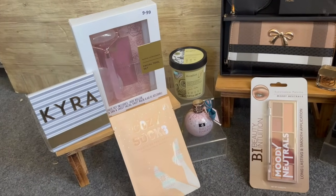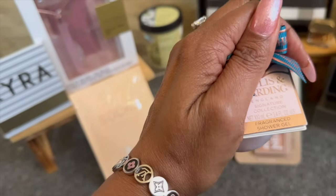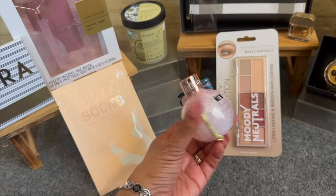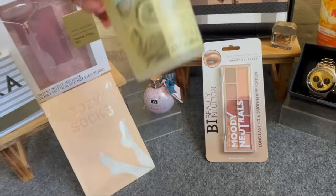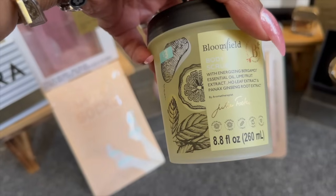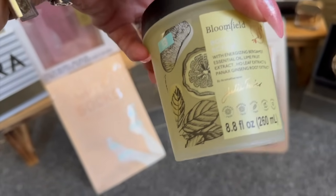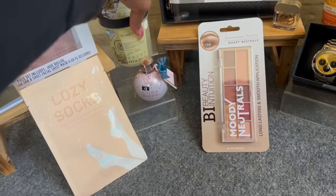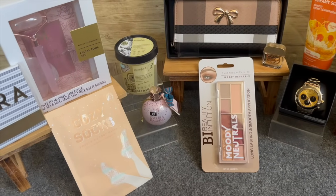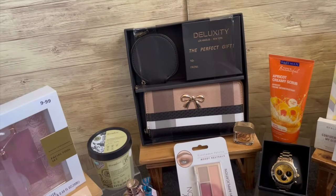Okay, and then we have the Bailey's and Harding body wash for you guys, and this is the Signature Collection. It's a fragrance shower gel. I thought this was so pretty, perfect for these wintry months. And then I'm also including the Bloomfield body scrub with energizing bergamot essential oil, lime fruit extract, whole leaf extract, and Panax ginseng root extract. It's by Julie Foster, aromatherapist. And then we have the Beauty Intuition Moody Neutrals, long-lasting and smooth application eyeshadows. Look at this Deluxe City, Los Angeles, New York, the perfect gift.